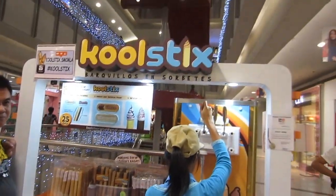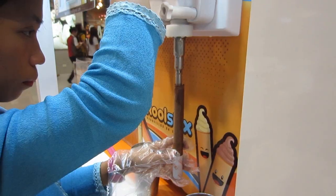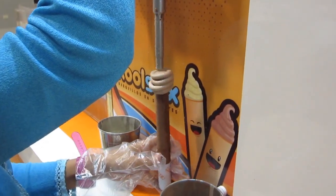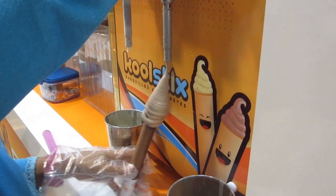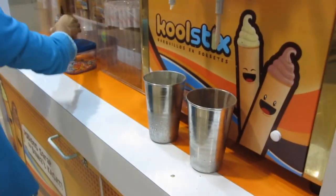Ice cream again. Oh, Barquillos na merong sorbet sa loob. Go, dalawa. Magka-toppings ka ba? Ako ayaw ko. Ah, chocolate lang. Oh, chocolate lang.